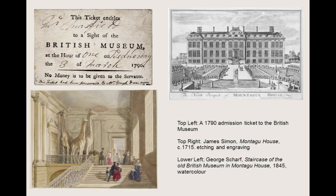So what happens in 1753 is that the government is told that they can buy this collection for £20,000, but it is worth £100,000. Now, that's always very successful with the British government.